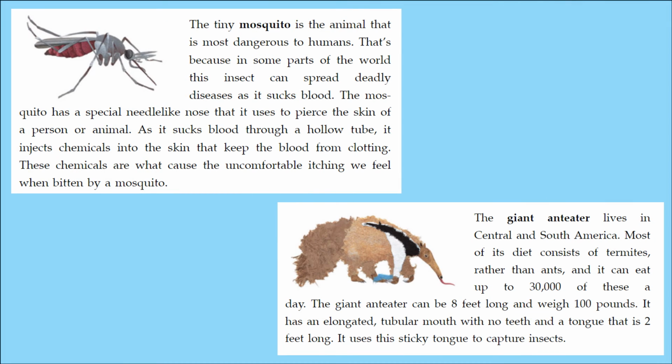The tiny mosquito is the animal that is most dangerous to humans. That's because in some parts of the world this insect can spread deadly diseases as it sucks blood. The mosquito has a special needle-like nose that it uses to pierce the skin of a person or animal. As it sucks blood through a hollow tube, it injects chemicals into the skin that keep the blood from clotting. These chemicals are what cause the uncomfortable itching we feel when bitten by a mosquito.